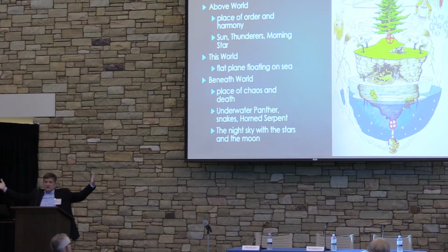The world, the cosmos, is organized into 3 realms. There's an above world, which is a dome, and the sun is up there, and other supernatural beings are up there. It's a place of moral order. Everything works right there. This world is the world of people and animals and some spirits. It's a plane floating on the primordial sea, and it's attached to the sky dome at the 4 cardinal directions. It's got some spirits and supernaturals, but it's sort of in between the 2 realms.